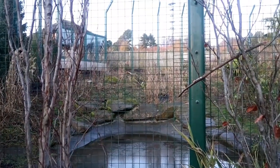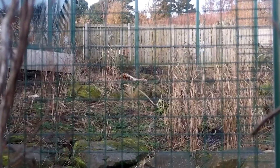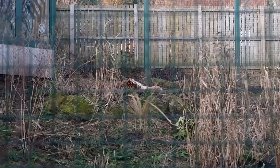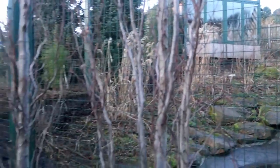Alright, so we moved our way around to the tigers. Zoom in there, can you see them? A lot of them, obviously, because it's later in the day, they're all sleeping. Should have come earlier. I know. But obviously, we were doing the camera obscura as well.